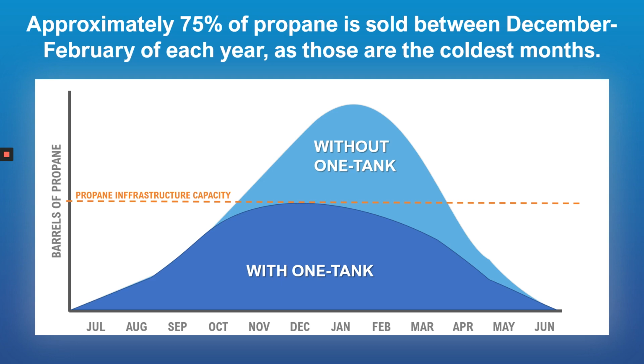Even if there's not, you're prepared and you're not having to deliver propane on icy roads and in inclement weather conditions and things of that nature. You're not needing to work overtime and sit at these long terminal lines and everything like that. So we believe that this can really help the industry as a whole avoid a lot of these supply interruptions.